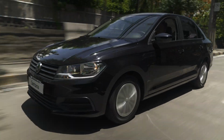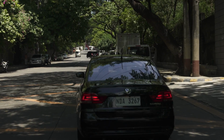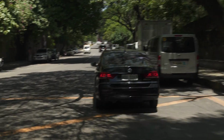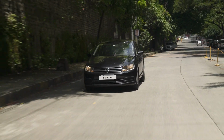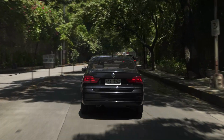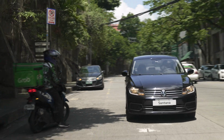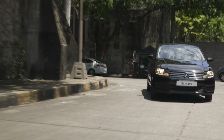Right, so suspension-wise, you got McPherson struts up front and a semi-independent suspension in the rear. Now, it's still a torsion bar rear suspension, but it's got multi-links in it to make it a little bit more flexible whenever you're driving. And you can definitely feel it inside. The way it steers, it's definitely not too heavy or not too light, which is exactly how I like it.